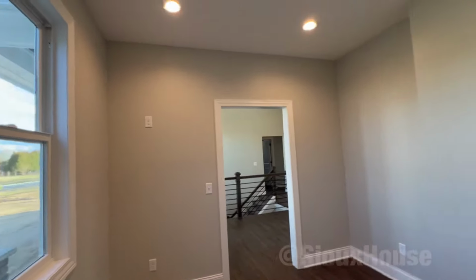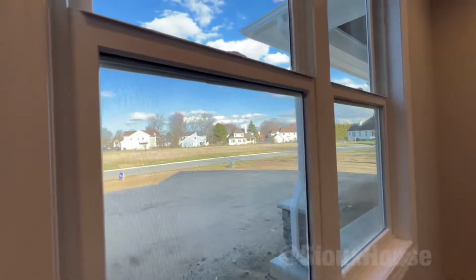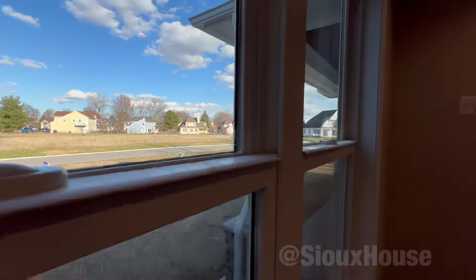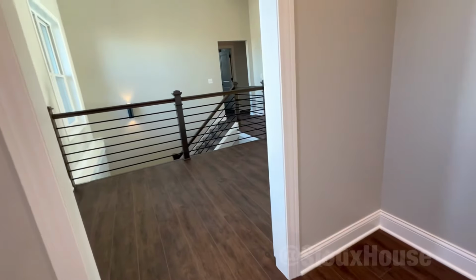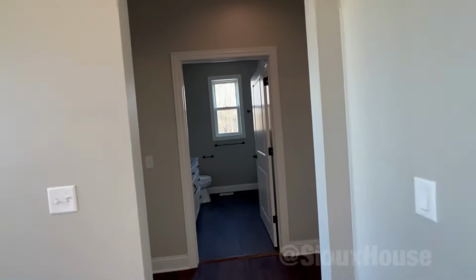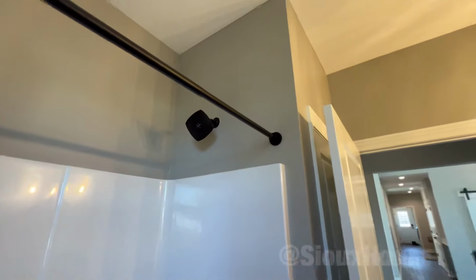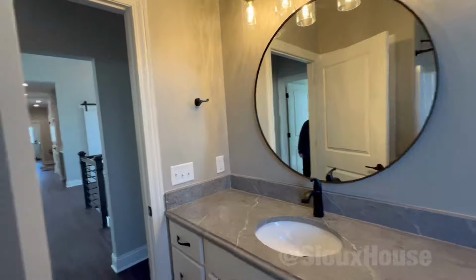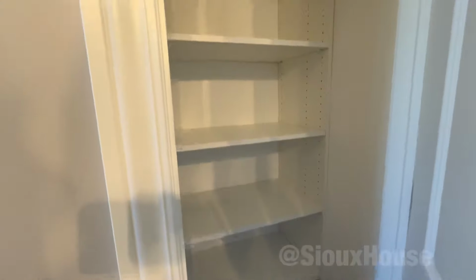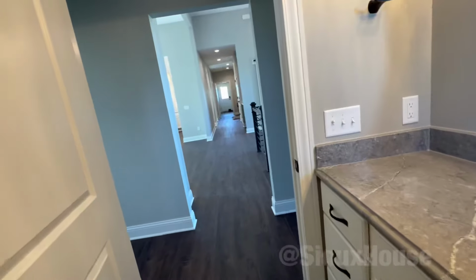And we are great lights. Nice view out front here. Bathroom looks good. Linen closet here. Big. Or I should say deep.